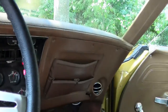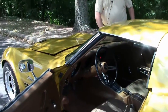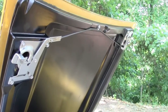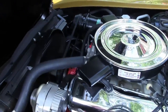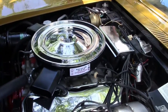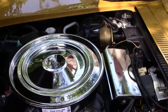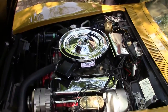We're now going to move up to the piece de resistance. There you are, my friends. There's your 270 horsepower 454. Absolute gem. Chrome valve covers. Chrome air intake top. Just a real nice looking 72.